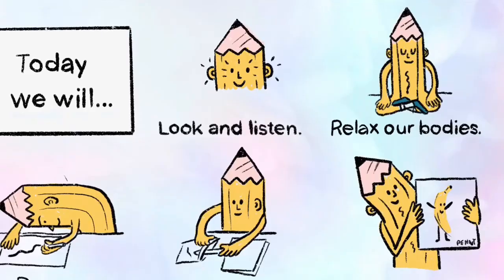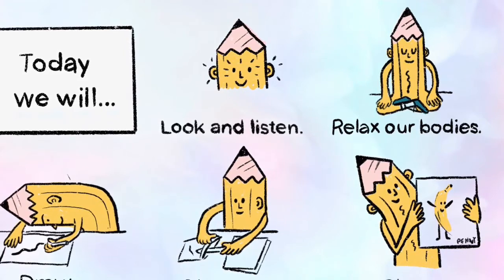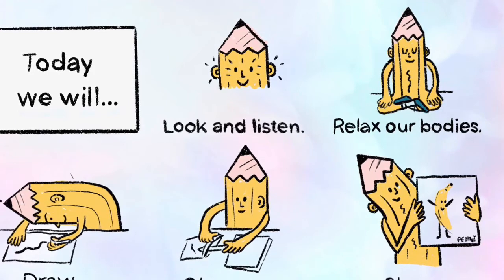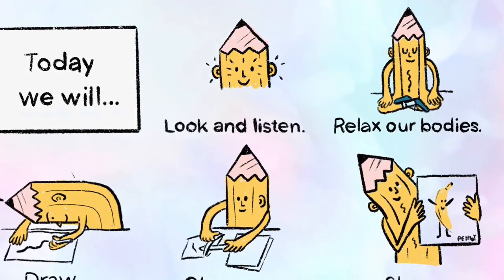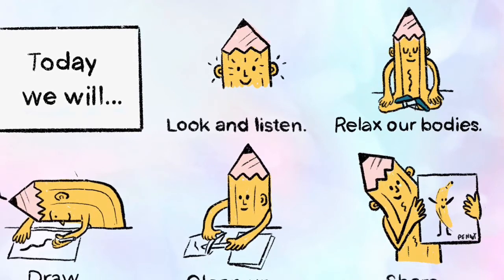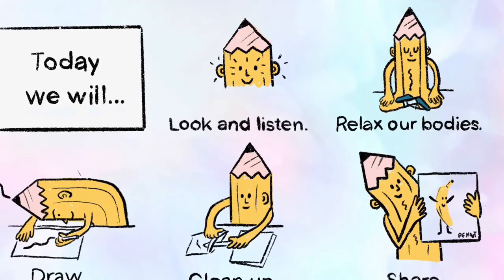Here's what we're gonna do today. I'm gonna tell you about an artist named Jacob Lawrence and read you a book about him. Then we will do our exercises. We're stretching, getting ready to draw. Then we'll do a drawing warm up and we'll do a final drawing. And then we will clean up. We're getting a little messy.